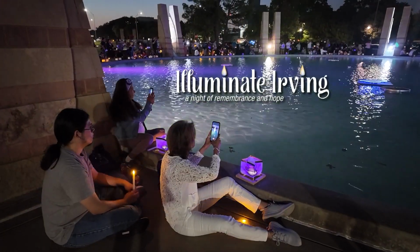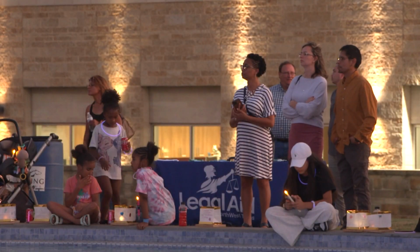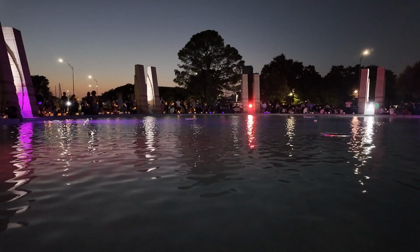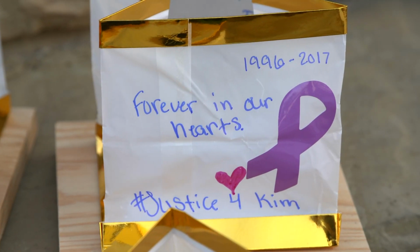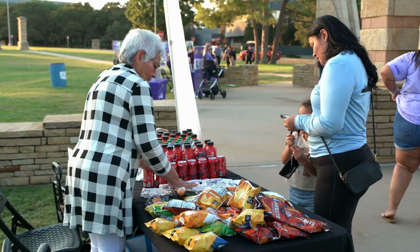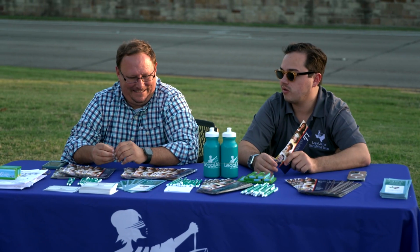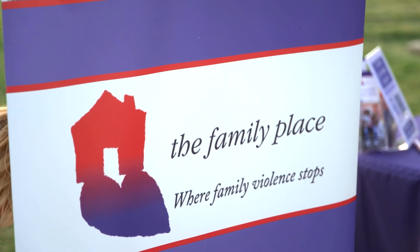Gant is the keynote speaker at this year's Illuminate Irving, as the Irving Police Department's Family Advocacy Center marks Domestic Violence Awareness Month around Millennium Fountain. The event started in 2016 and continues to make an impact. We've seen that people have disclosed for the first time that they're in an abusive relationship and are seeking supportive services, engaging with some of the agencies that are here and wanting to find out how they can help them in their situation. Among the many resources represented here is the Family Place.